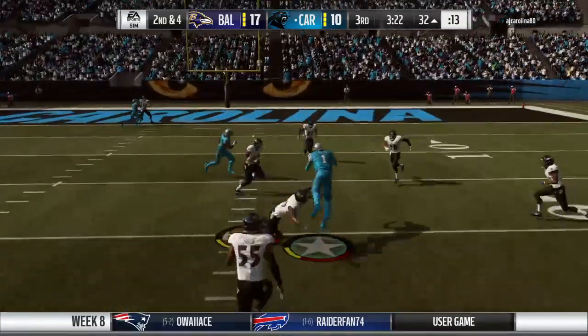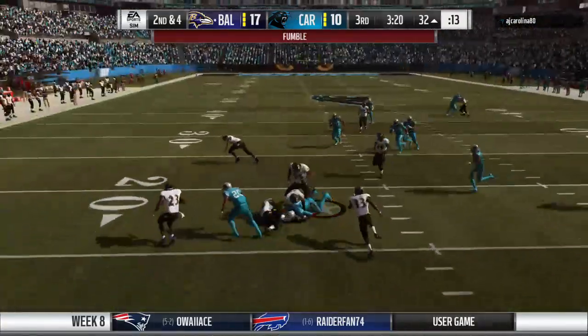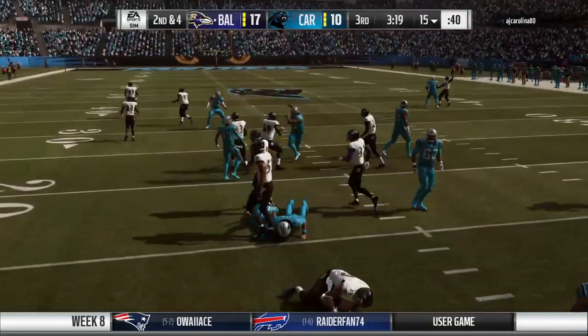Flushed out right. Cam fighting. He lost the football. It's out. And it's picked up by the Ravens.